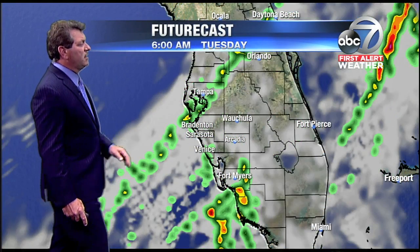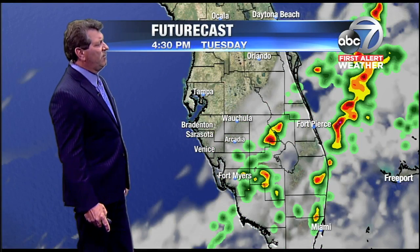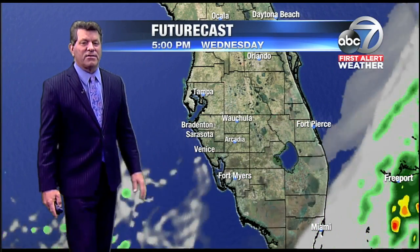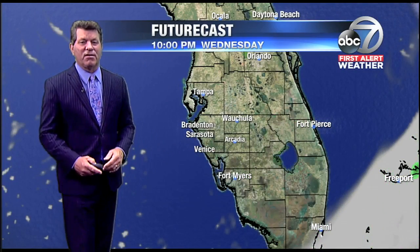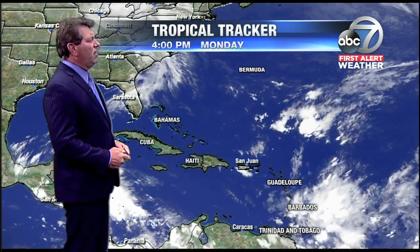Now the futurecast indicating that this next line of showers should clear out of here by midday, and then we'll see, it looks like, clearing skies throughout the afternoon and evening, and then it starts to turn much cooler here across the Suncoast, something we've been waiting for several months. In the tropics, all are quiet right now, and it should stay that way. And on the national scene, there's that big low that is driving this front all the way through our area right now.